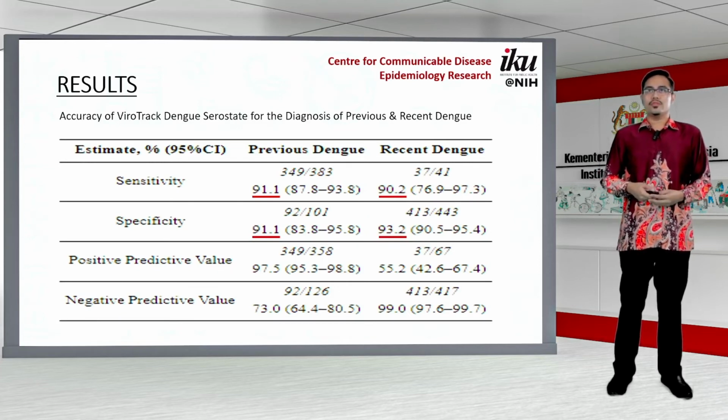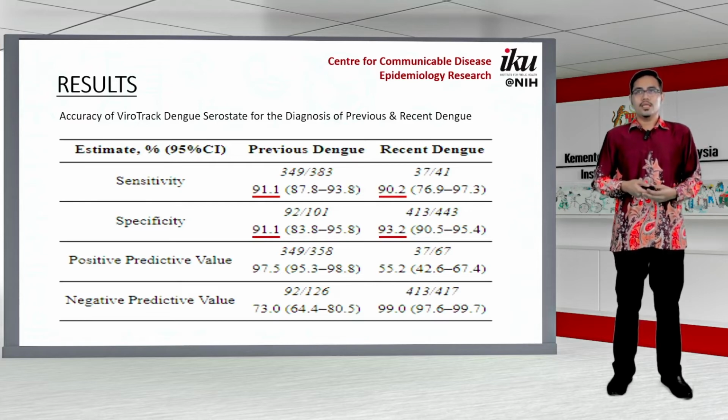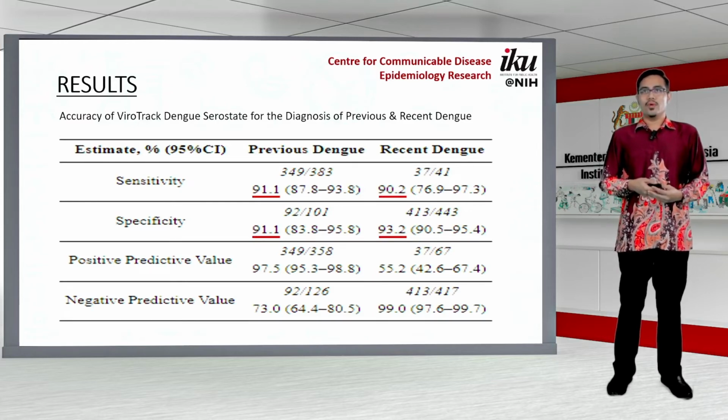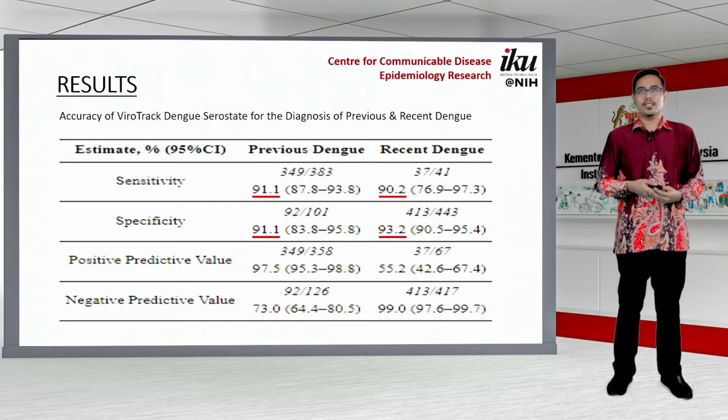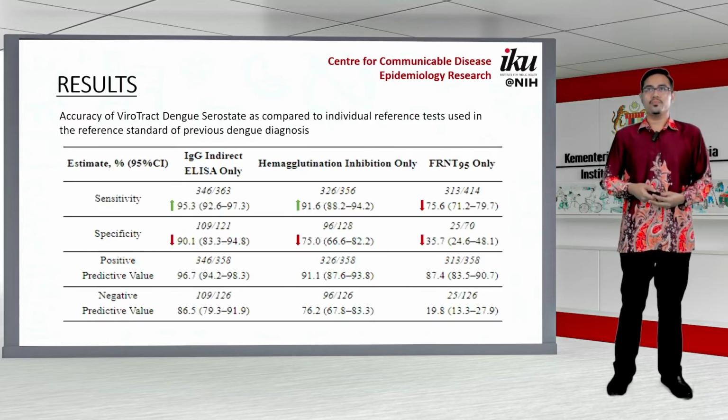This is the accuracy of the Vitract Dengue Serostate for the diagnosis of previous and recent dengue. For sensitivity, it is 91.1% for previous dengue and 90.2% for recent dengue. Specificity is 91.1% for previous dengue, while for recent dengue it is 93.2%.